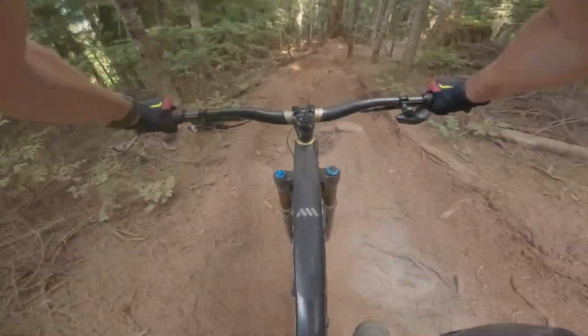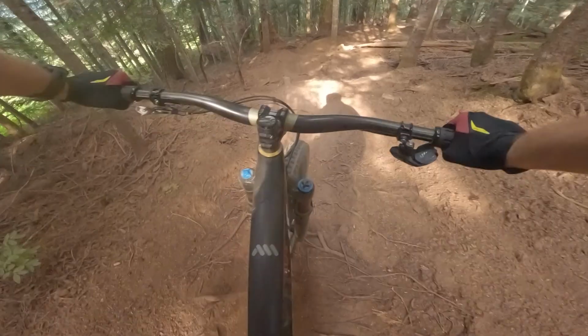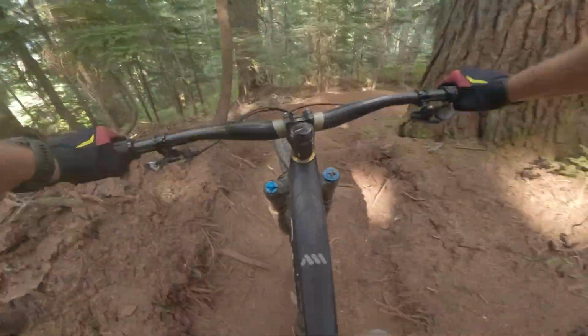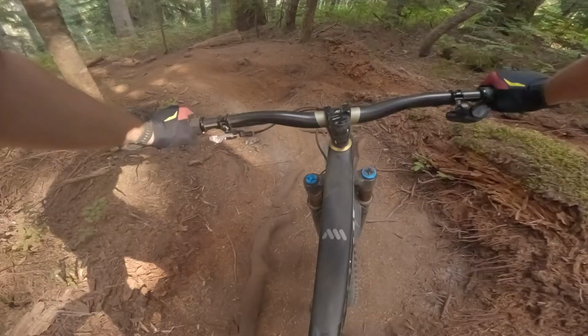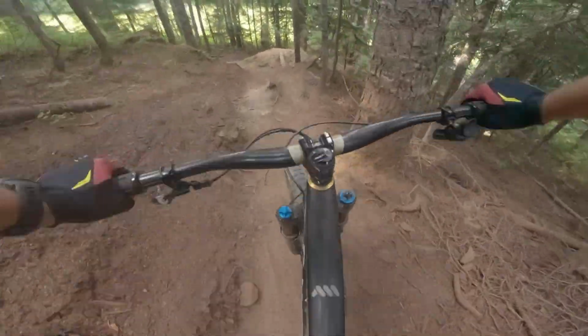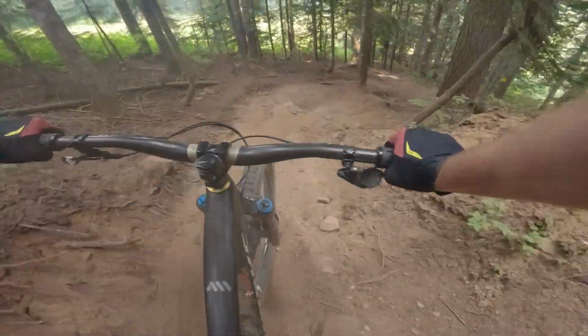Not quite as gnarly as upper. Just as dusty and loose. But we're more in the trees. A little bit less in the way of rocks. And more just roots. Couple pretty big hits in here though.